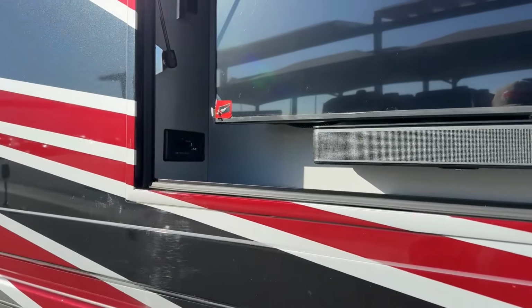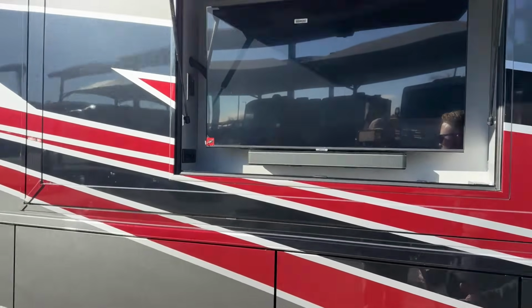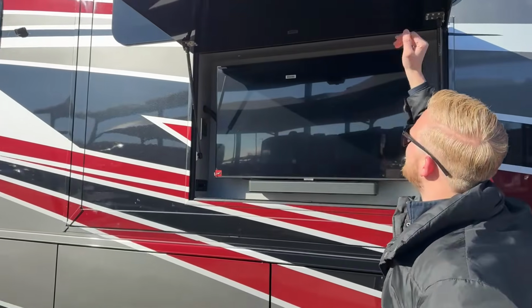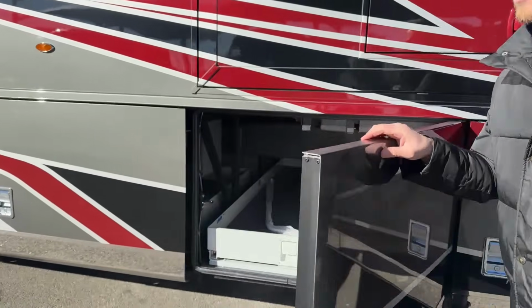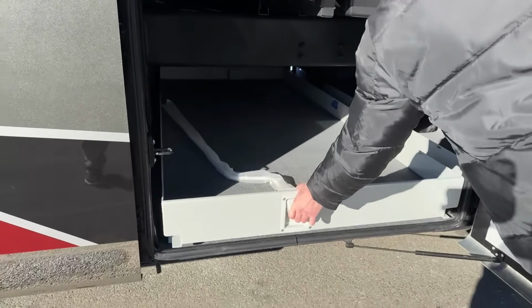But it is also a Bluetooth speaker, so you can use it for the TV or you can connect it to your phone and stream music that way. We also have some outlets in this compartment. You have 2 outlets up here and USB and USB-C charging ports up top. Our next one here is just going to be more storage, again with our slide tray.